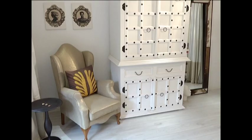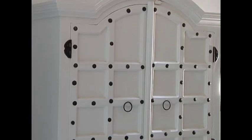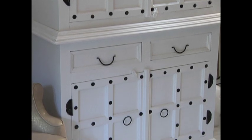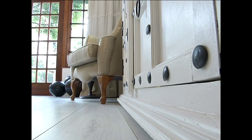The furniture selection was inspired by an existing piece, which was given a new lease on life. My sister and her husband had an old Indonesian piece of furniture from their lounge. It was a heavy, dark timber TV unit with big studs on it, and I took that and moved it into the bedroom, but painted it white, completely transformed the look of it, and that was the starting point.